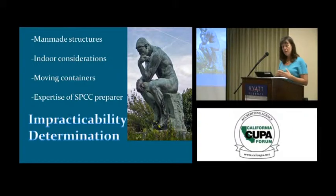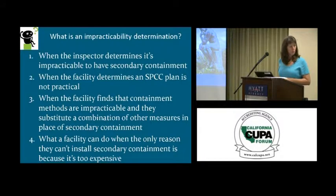So if all that doesn't work, then the facility does have the option of doing something called an impracticability determination. Pete has a whole other class on that topic, so we're not going to talk about it in here. Just a real fast overview is that the facility has the ability to determine that sized containment isn't required, and they can do other alternatives instead of having sized containment. If it's not practicable, then they can have alternatives that would comply.